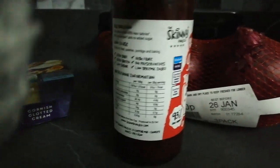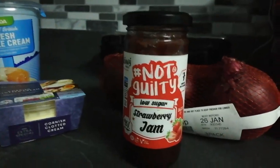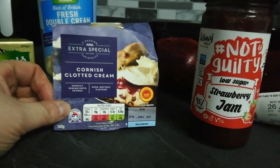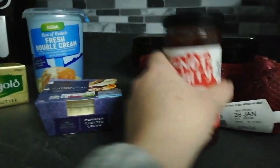And I just love this. I think it makes me feel normal being able to have jam. So the other way that I eat the clotted cream, of course, is just by the spoon. When I fancy a bit, I'll just take a wee spoonful. So yeah, that was that.